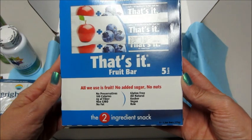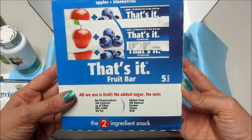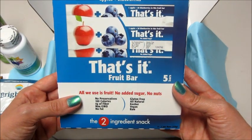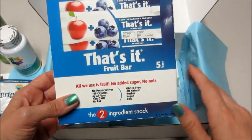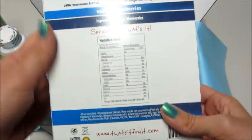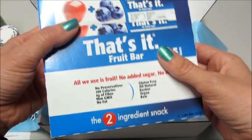And let's see, the last thing, is this actually like a box of fruit bars? Cool. There's 5 bars in here. I have had these as well. This one is the apple and blueberry kind. I haven't had that kind. But that's literally all that's in there. They don't put any sugar additives, none of that. So it's something I try to get Jackson to eat. Cool. I love that. That's awesome.